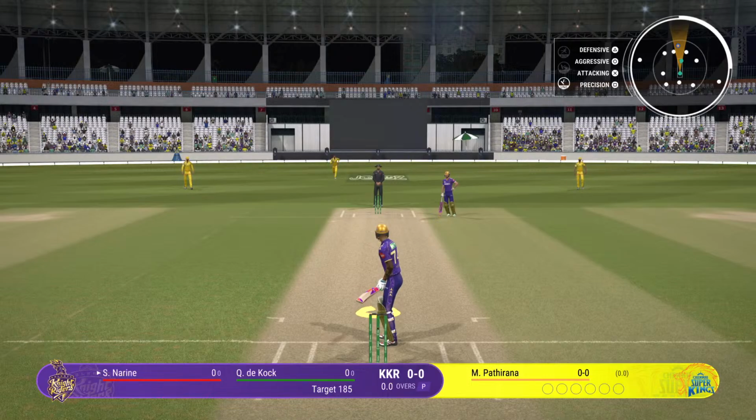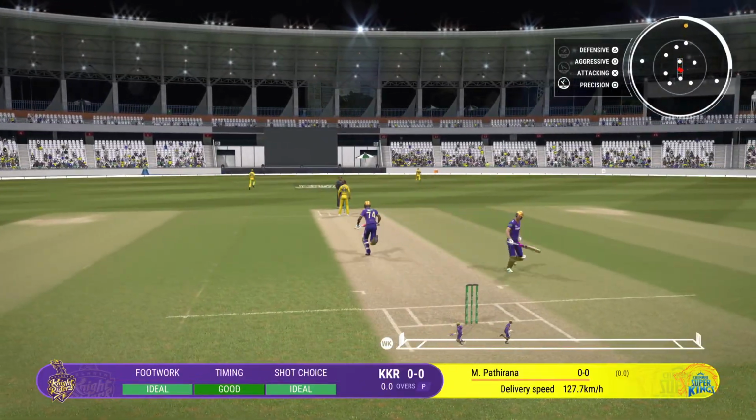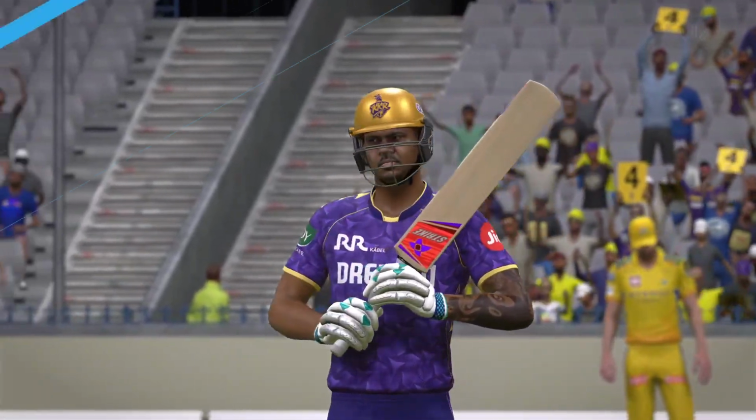Pathirana coming in. That's been smacked away. Fielders will not stop that one. Well, what a lovely shot. It flew to the boundary. That's clearly not the type of delivery to be bowling here.